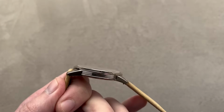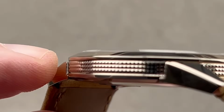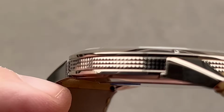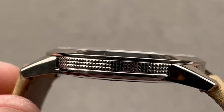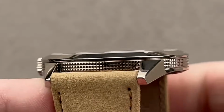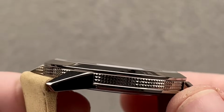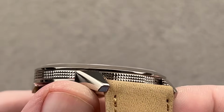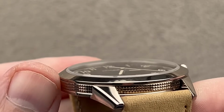Note that there is a hobnail case pattern in profile, and that the lugs, if you look carefully, are not attached to the case band. They're attached to the case back. So you could slide a piece of paper between lug and case. And by creating a case band that's separate from the lugs, Patek is able to fashion this hobnail all the way around unbroken. We have sharp, jutting, almost Carrera-like lugs, and a flat, conical bezel profile.